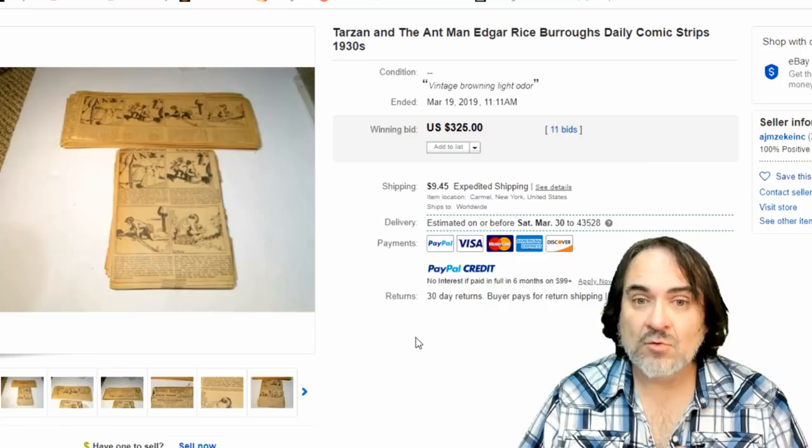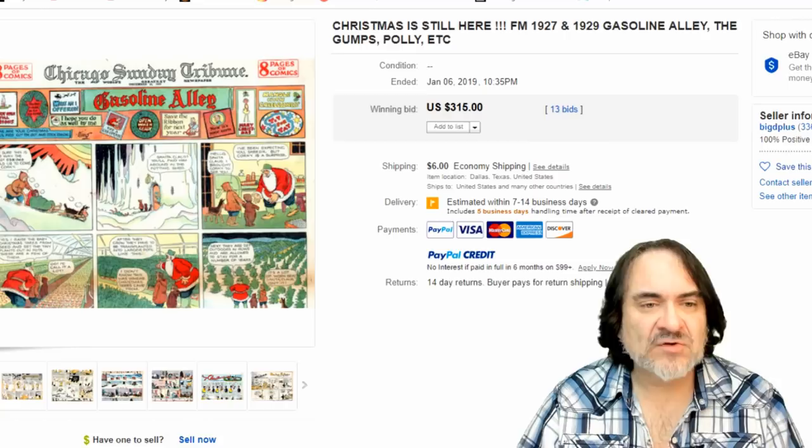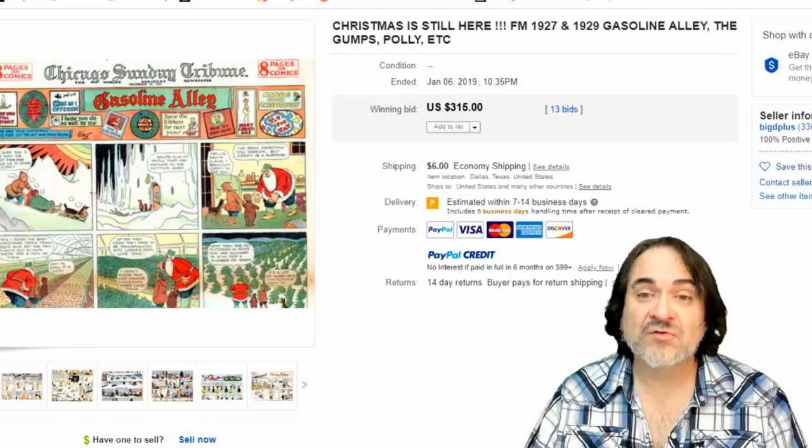Next one here is just a couple of pages from 1927 and 1929, and they're in color and they're Christmas. Christmas adds to it. It has Santa Claus in it. $315, 13 bids. All these are legitimate sales. These are perfect examples. There's 3,000-4,000 of this type of material that sells at any given time. So they're worth looking into.